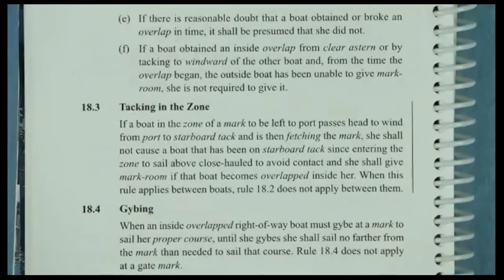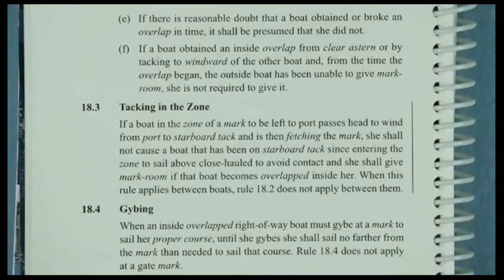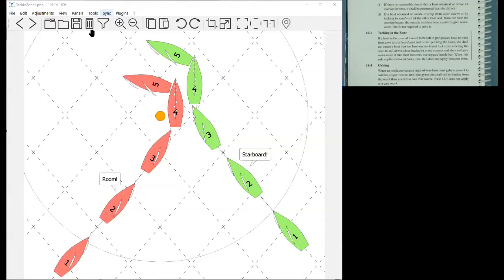So there's some important things here. This is only between a boat that tacked from port to starboard in the zone, and another boat coming up that was on starboard since entering the zone. You know what? Let me back up. I got ahead of myself. So let's go back to this picture and go on to the next image.